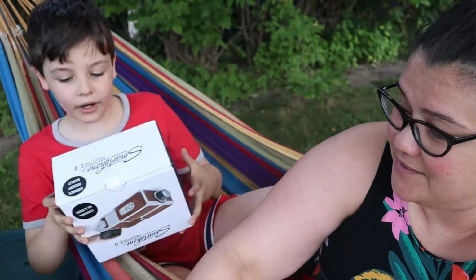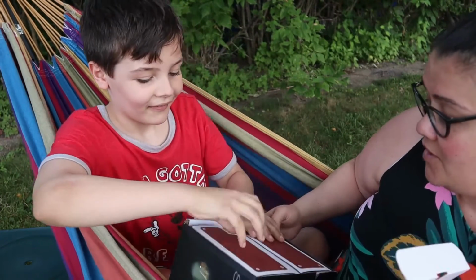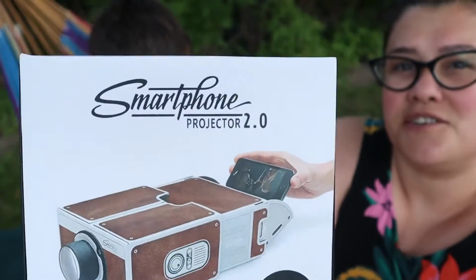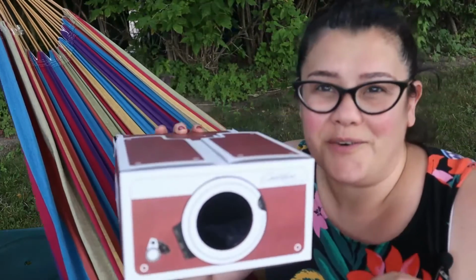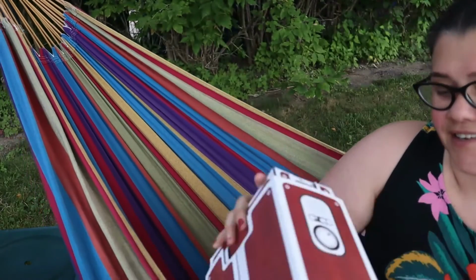I get a projector? Here. What did we get? We got a projector. Look at the box. Let's show them the box. Nobody cares about the box. Jesse, don't. Sorry, you're right. I need to respect boxes. So this says it's a smartphone projector 2.0, but the pieces are inside and you're supposed to put your cell phone on one side and then it will project onto the wall. That's kind of cool. Yeah, I hope it works. I'm looking forward to checking it out. Once it's all set up, I'll take a picture and share with you guys. Not sure if in time for this video, but that was really fun.